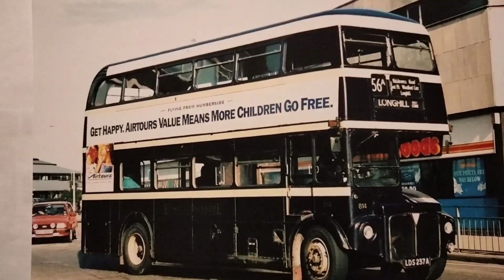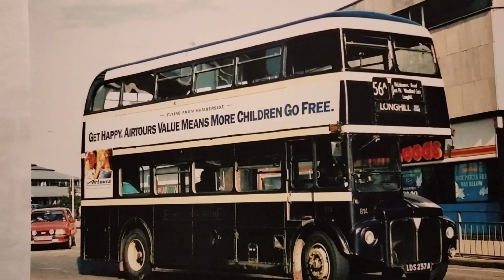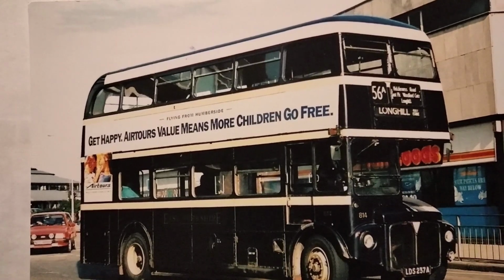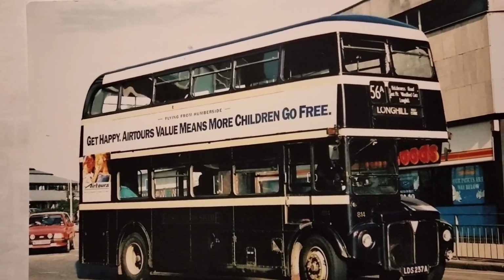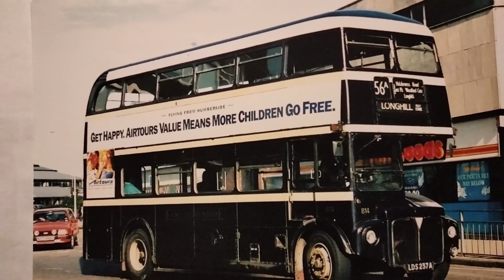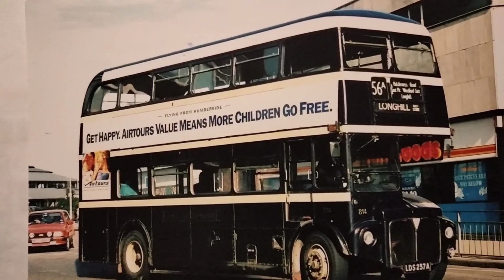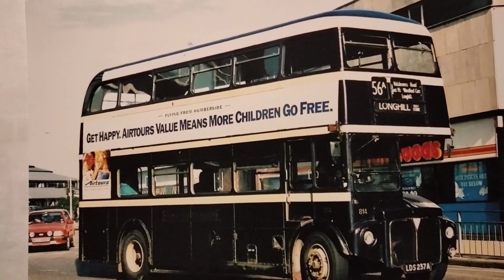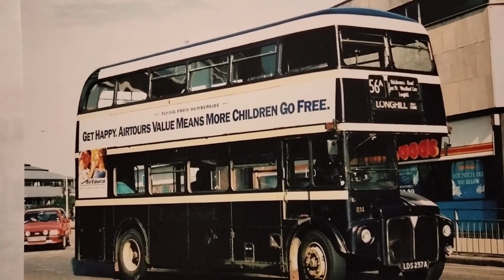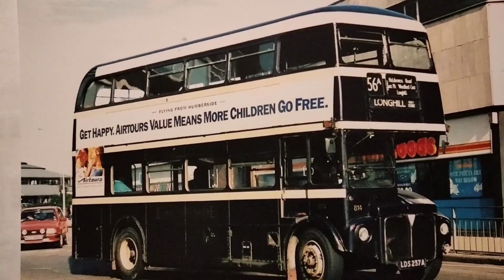Now in 1985 and 1986, a lot of Scottish operators had bought Routemasters from London Buses, and by 1992 they were starting to withdraw them all. So East Yorkshire bought 7 from Clydeside Scottish, including this bus, fleet number 814, registration LDS 237A. It had been re-registered in Scotland. They re-registered most of their vehicles in Clydeside Scottish, but unlike East Yorkshire, they didn't sell the Routemaster registration numbers. They tended to put them onto coaches to hide the age of them.